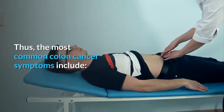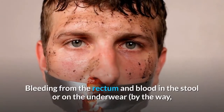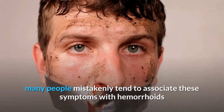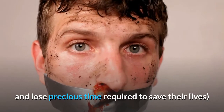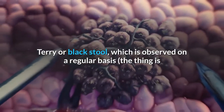Thus, the most common colon cancer symptoms include bleeding from the rectum and blood in the stool or on the underwear. By the way, many people mistakenly tend to associate these symptoms with hemorrhoids and lose precious time required to save their lives. Tarry or black stool, which is observed on a regular basis.